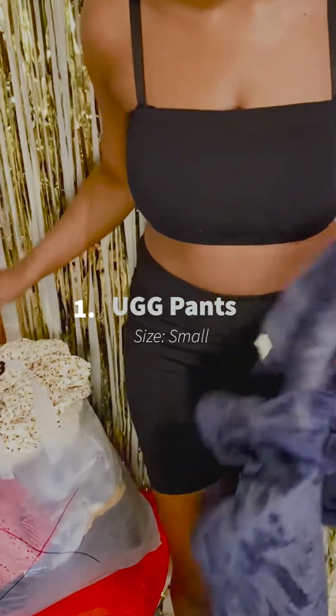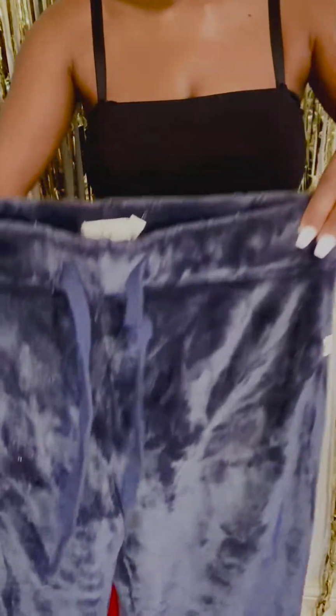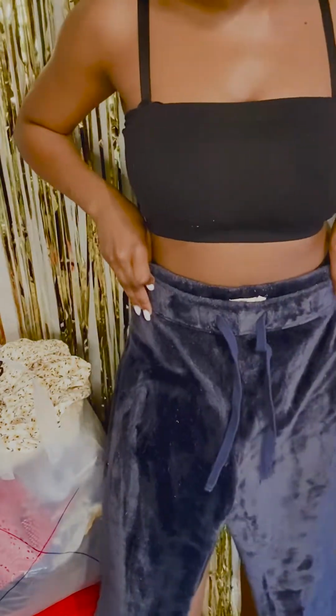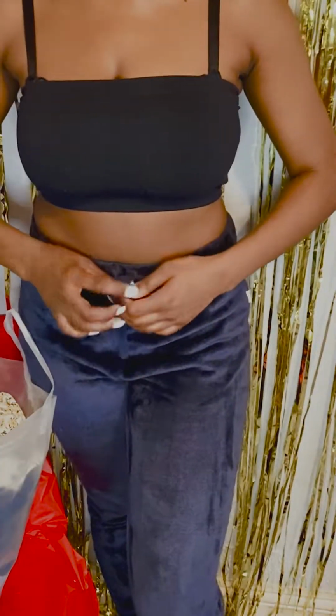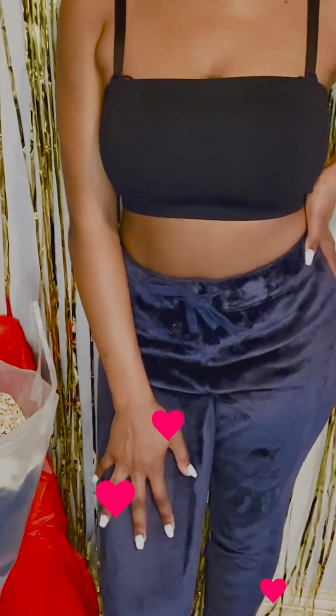Alright, so I had to start it off with these UGG pants, you guys. These are in a size small and they are so comfortable. I could not believe that I caught these, you guys. They are so soft. I am in love.